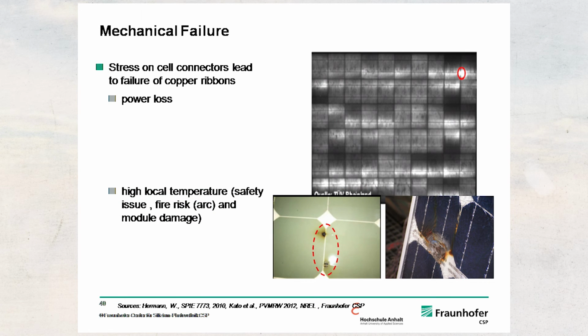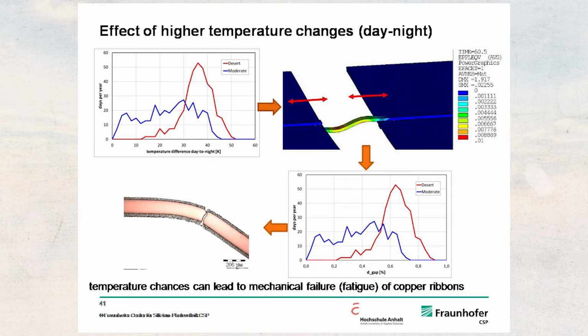As mentioned, if you interconnect cells, you have mechanical parts, and if you have a temperature change between day and night, those interconnections might fail. You see that in an electroluminescence image. This is an optical image. If the interconnection fails, because you have current flowing through that area, there's a chance of spark formation and high temperatures, which can lead to severe damage of the module.